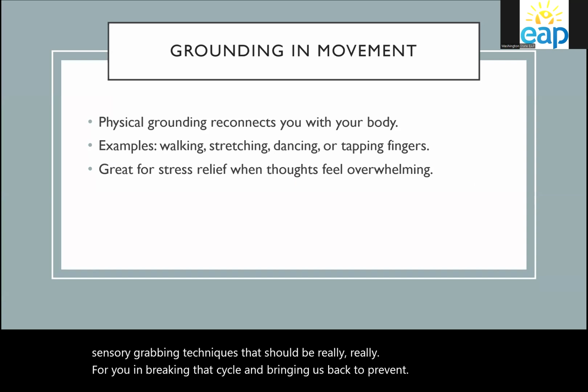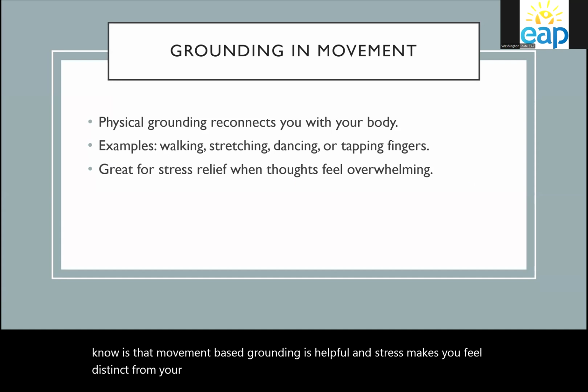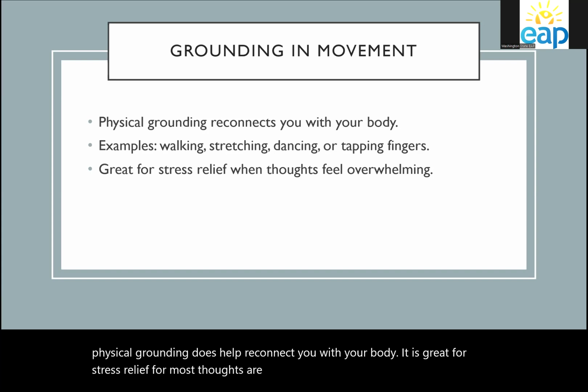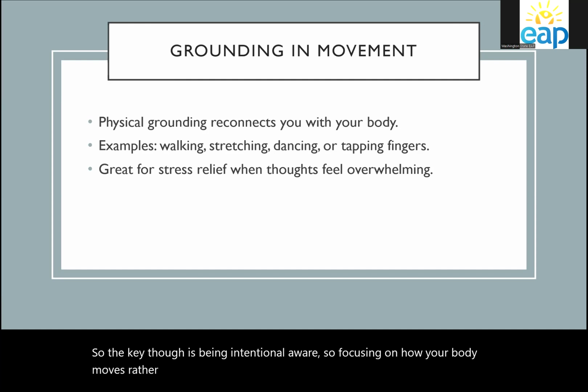Another method that we can look at is grounding in movement. What we know is that movement-based grounding is helpful when stress makes you feel disconnected from your body or when you're overwhelmed by thoughts. Physical grounding does help reconnect you with your body. It is great for stress relief when thoughts are overwhelming, and it's also especially useful for releasing built up energy. So the key, though, is being intentionally aware, focusing on how your body moves rather than letting your thoughts spiral.